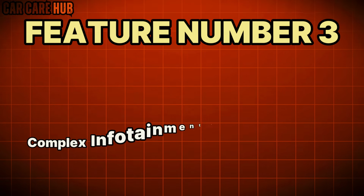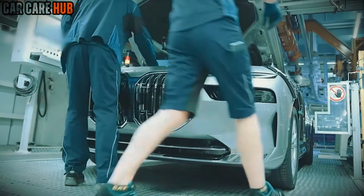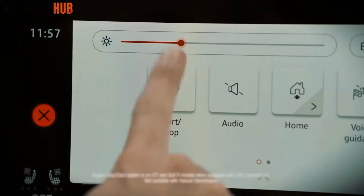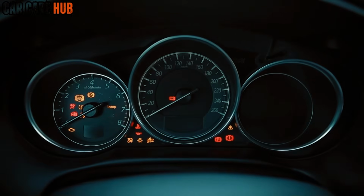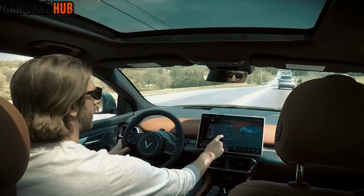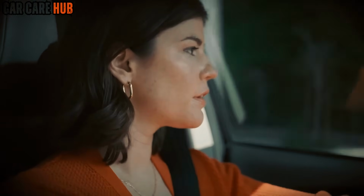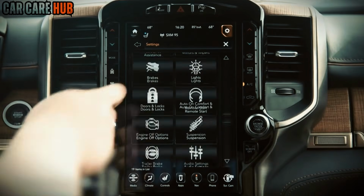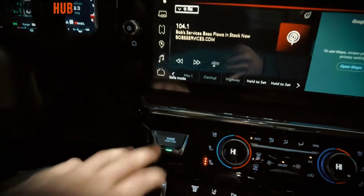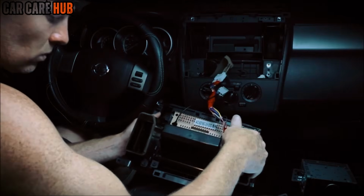Feature number 3. Complex infotainment and instrument clusters. We are currently seeing a massive wave of recalls for blackout screens. When your speedometer is a tablet instead of a mechanical needle, a software glitch doesn't just mean no music, it means you don't know how fast you're going. Everything is being shoved into these screens. AC, radio, even safety settings. If the screen dies out of warranty, you aren't just losing your GPS, you're losing the ability to defrost your windows. Replacements can cost upwards of $7,000. It's a marketing gimmick that has no place in a machine designed for safety.